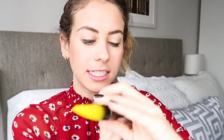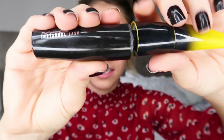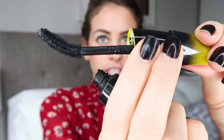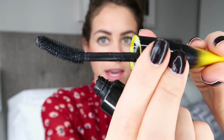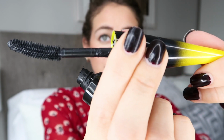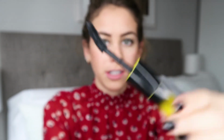This MAC Insta Curl Lash, and I really love this too because look how cool it is. You pull it out, and then this top part twists, and it changes the shape. So if you twist it this way, it sort of straightens out. And if you twist it this way, it curls up. And I like to use it curled because then it fits the curve of my eyes.